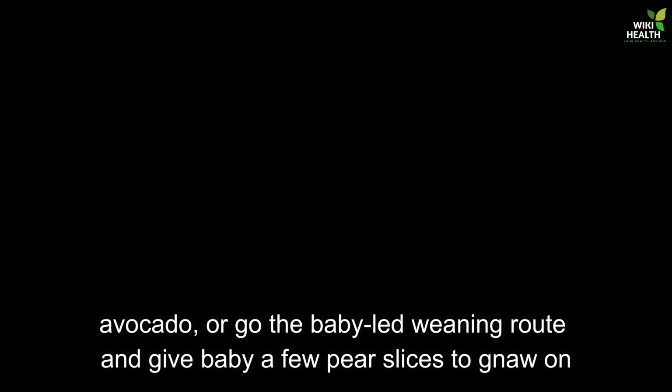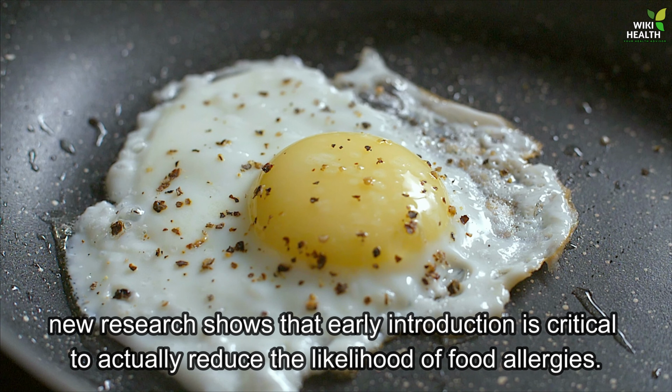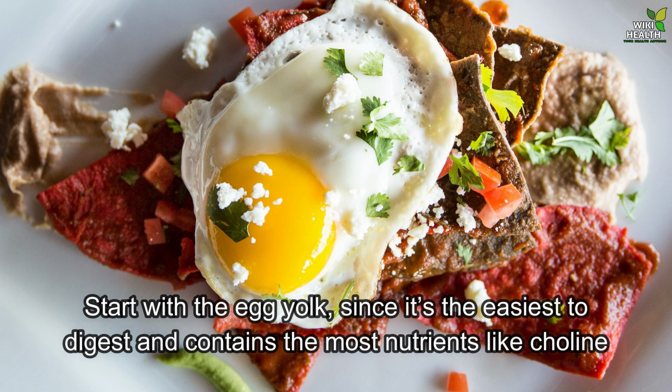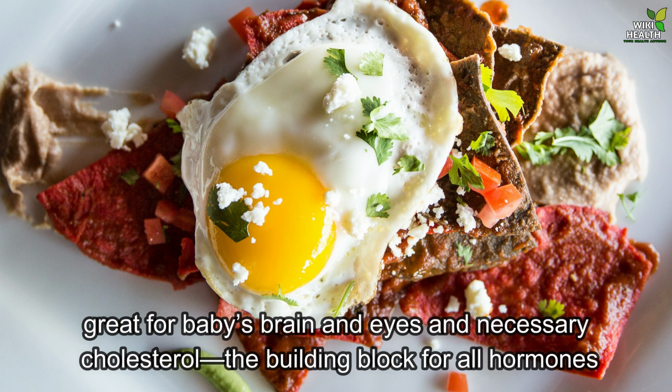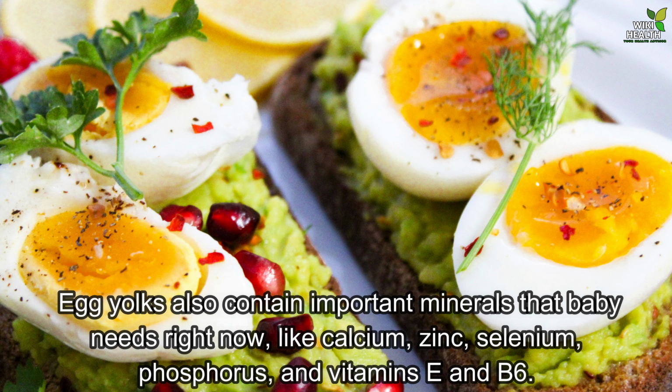Egg yolk. While many parents might pause at introducing a highly allergic food like egg to a 6-month-old baby, new research shows that early introduction is critical to actually reduce the likelihood of food allergies. Start with the egg yolk, since it is the easiest to digest and contains the most nutrients like choline, great for baby's brain and eyes, and necessary cholesterol, the building block for all hormones.